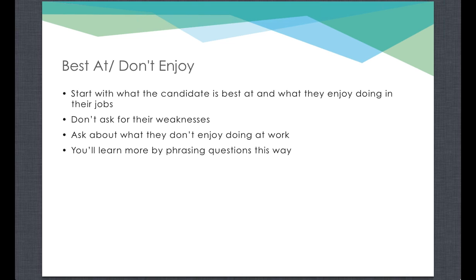After that, you want to get into what they feel like they're best at and what they don't like doing. Starting with what they're best at, get a feeling for whether that would be involved in this job, and if it's something that's a big part of the job. If they feel like they're best at being detail-oriented, then doing something detail-oriented is definitely really important. If they say that they're really, really good at managing people and motivating people, but this position doesn't involve that, then it might be something that they wouldn't exactly be happy with.